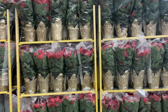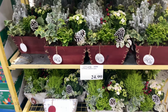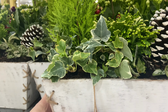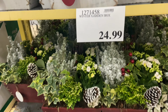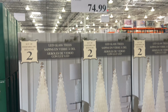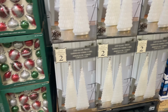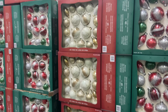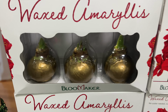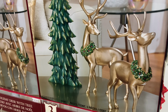The guy was setting these beautiful poinsettias up and he said they were $14.99, but they didn't have a tag on them yet. And then how pretty are these winter garden boxes? I was afraid that I wouldn't keep it alive, so I didn't buy it, but they are gorgeous. These LED glass light trees, I'm assuming these are really tall because they were $75, and that's a good bit. But they just had all types of different ornaments and stuff like that. And then I saw these waxed amaryllis plants.